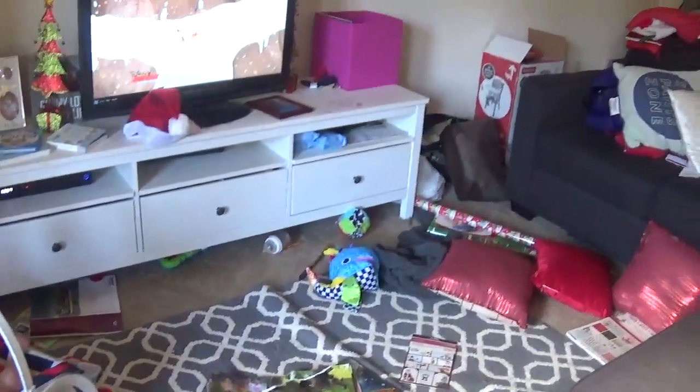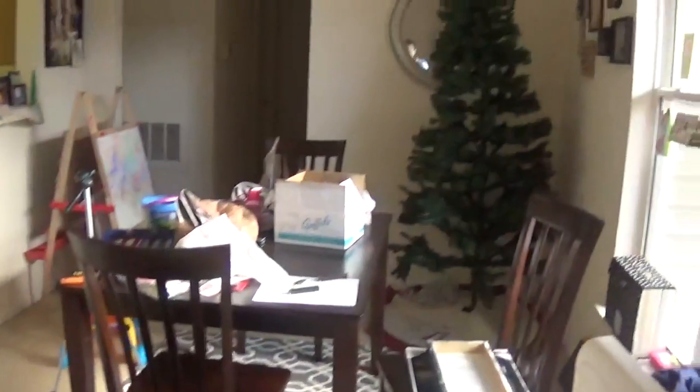And welcome to my home. It's a mess because I have two kids. All of this, I need to clean up. And I still haven't decorated the Christmas tree. You know, the to-do list just keeps on going and going. And it's December 1st and my tree is not even decorated yet.